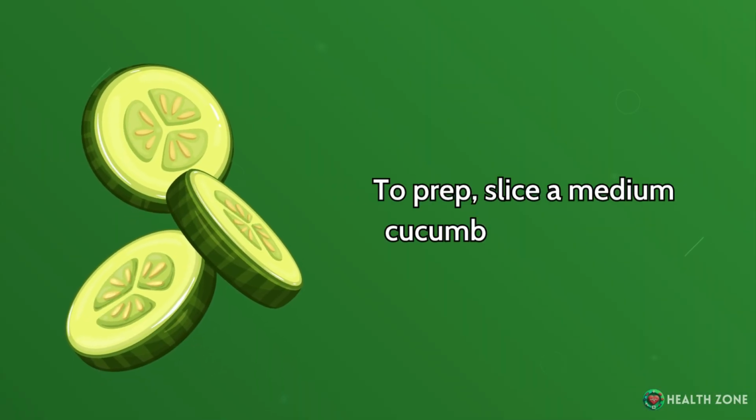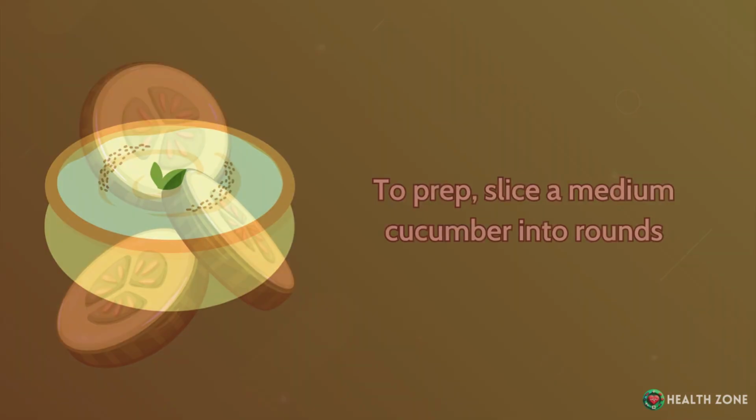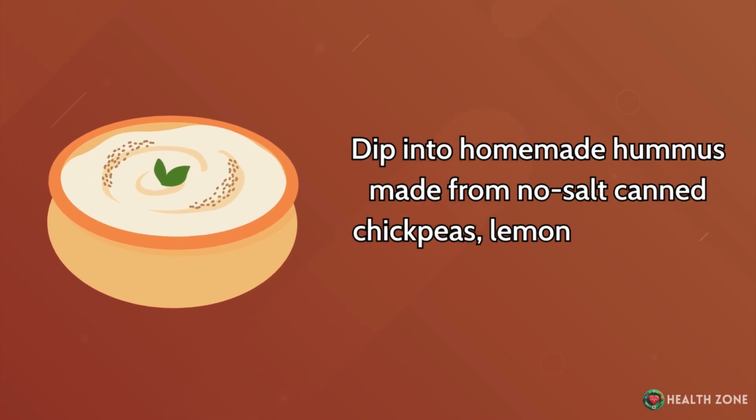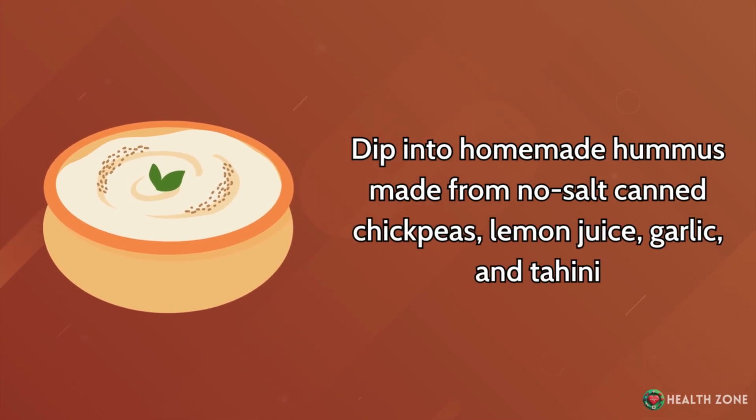To prep, slice a medium cucumber into rounds. Dip into homemade hummus made from no-salt canned chickpeas, lemon juice, garlic, and tahini.